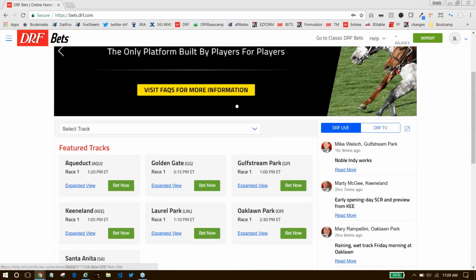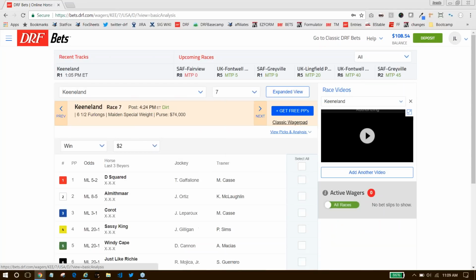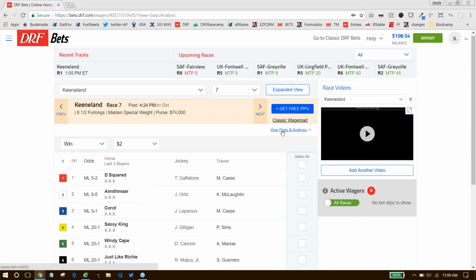So should we dive in? Do you have anything else from a functionality point of view, Jake, or should we dive in and talk about this pick 3 today? The best way to demonstrate this stuff is to actually play some wagers here, I think. Yeah, let's talk about constructing the pick 3. One of the cool things we can do is we can do the pick 3 here as a grid.